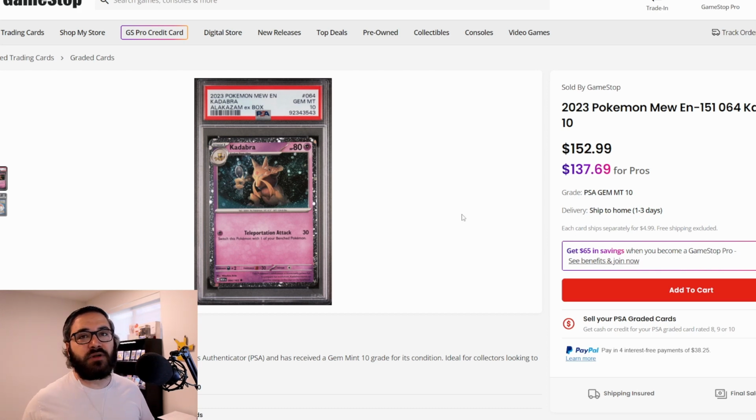This is not a $153 card. I'm sorry. It's just not. And you know why I know that? I can't find examples of anyone selling this anywhere because no one wants this card. This is not a desirable card. Whoever sold this at GameStop hopefully made a lot of money, because this genuinely is not a desirable card. And it's straight up not worth $153, even if it's a PSA 10. Just because you get a common card as a PSA 10 doesn't mean it's a crazy amount of value.